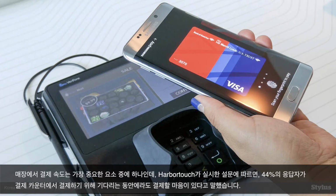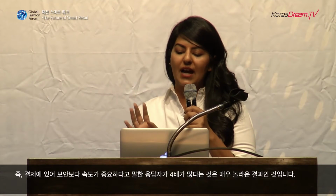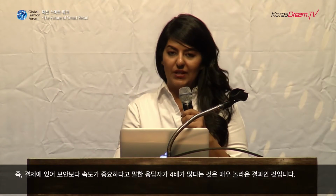In a survey conducted by Harbor Touch, 44% of respondents polled said they would be willing to purchase goods while waiting in line instead of waiting until they reached the actual checkout counter, so long as it sped up the process. So speed is so important that 4 times as many respondents value it over even security.